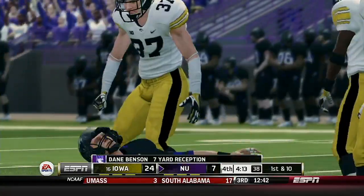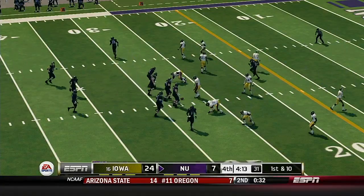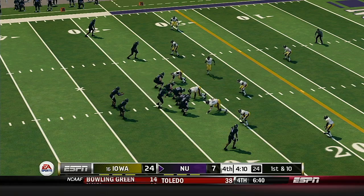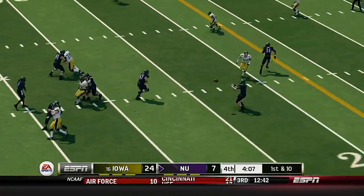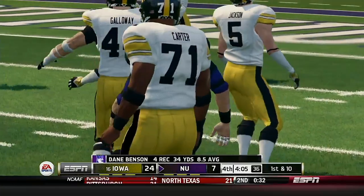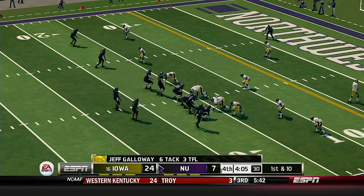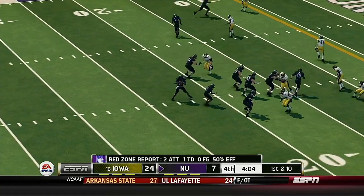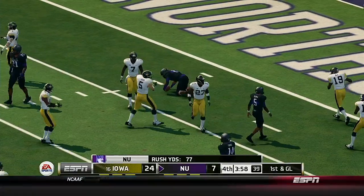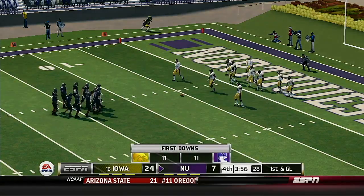Stop at around the 28-yard line. Quick pass. They'll bring him down at the 16-yard line. Scrambling. Runs with it, and he's got room. Huge play, and it's going to be first and goal. First and goal from the 5. They're knocking on the door.